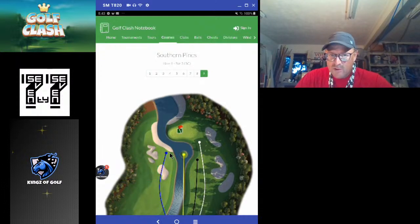Hole number 2 of the Summer Major is going to be hole number 6 of Southern Pines, and this hole has also been changed. Hole number 3 is going to be Southern Pines, hole number 8. Hole number 4 is going to be Southern Pines, hole number 3. Hole number 5 is going to be Southern Pines, hole number 9, and hole number 9 has also been changed. Hole number 6 is Southern Pines, hole number 5. Hole number 7 is Southern Pines, hole number 1, and that hole has also been changed.